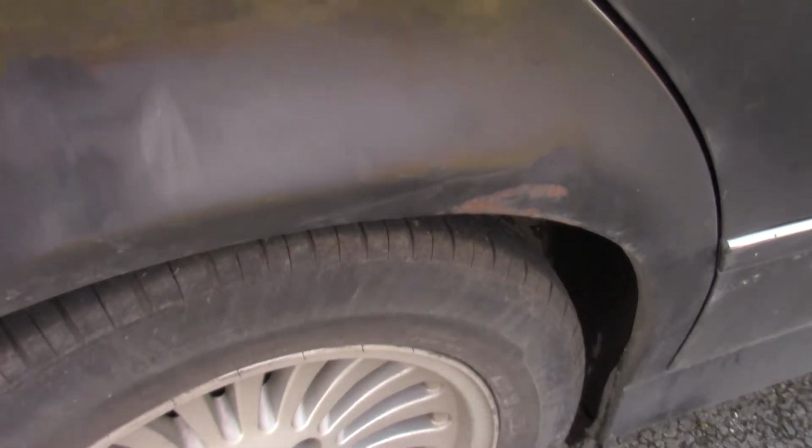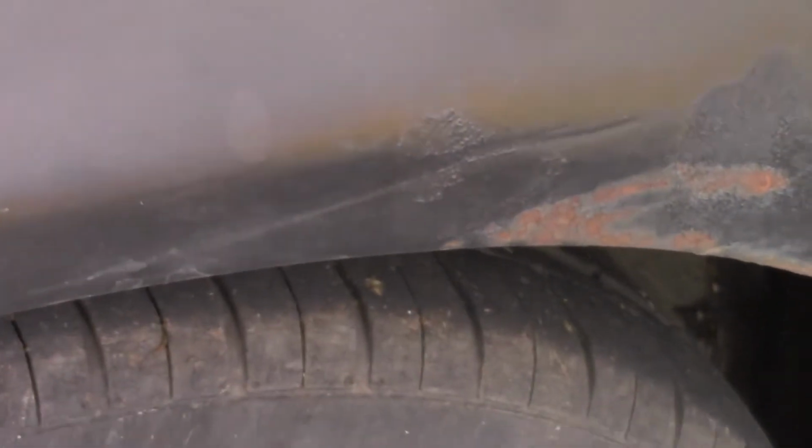So I got a new module again off eBay. I think it was £2. Pretty simple fix. Cost me slightly more than it should have because I bought the wrong bulbs. So that was completely my fault.